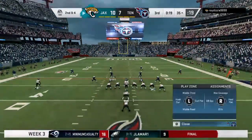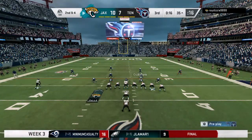Come on, 6 yards on that last play. Here's 2nd and 4. Come on, baby.